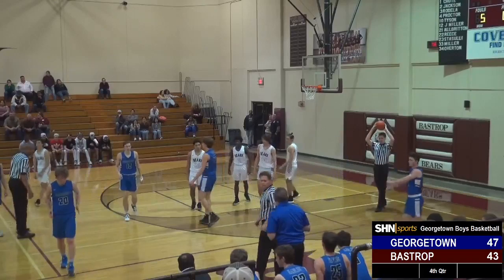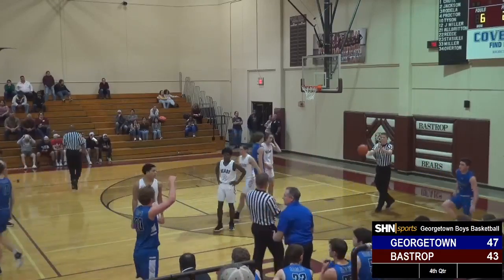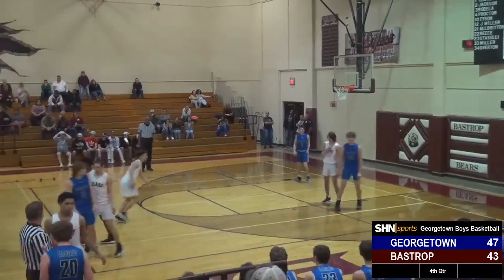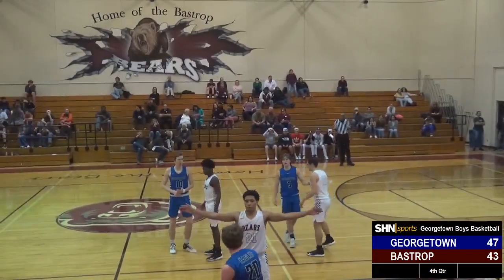Albritton called for the foul. I agree with Coach Campbell. That was an intentional foul as Kyle had a breakaway to the goal on the right wing to cut in. But nonetheless, just a common foul as Albritton fouls Kyle, his second. 1:04 left in the ballgame.